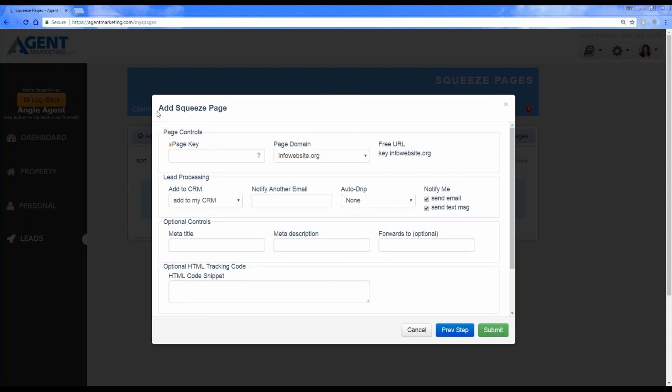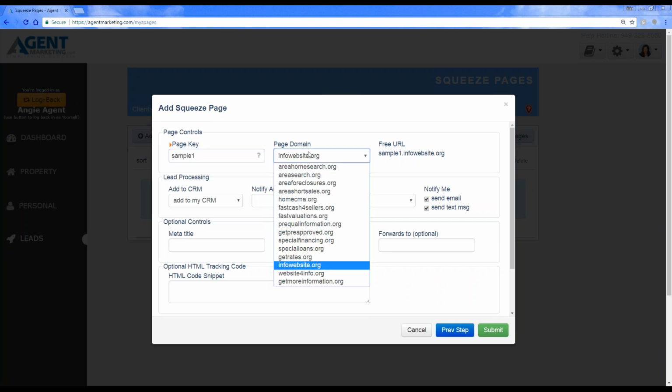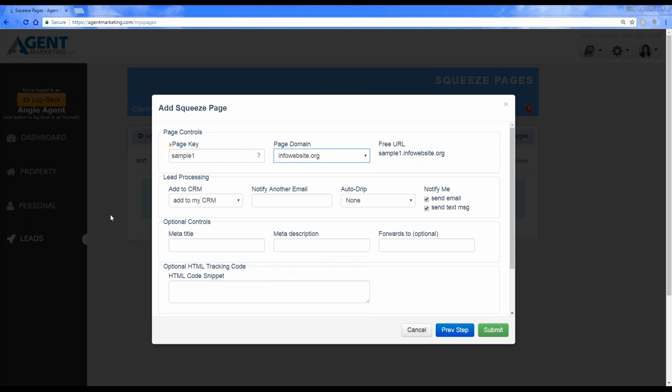Now here it's going to give you the add squeeze page control options. Here you're going to have a page key. This is going to be your URL for your squeeze page. So I'm just going to do sample. We'll do sample one. And then you can go through and choose your page domain. I'm just going to use the one that was selected, which is infowebsite.org.